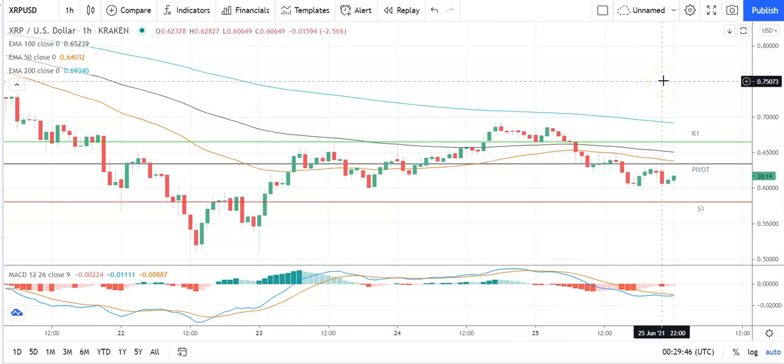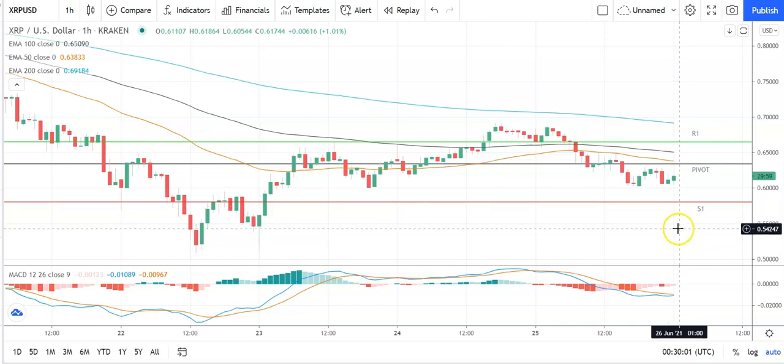In the event of an extended rally, should see Ripple's XRP target 0.75 levels before any pullback. Second major resistance level sits at 0.7198. Failure to move through the pivot will bring the first major support level at 0.5797 into play. Barring an extended sell-off on the day, Ripple's XRP should avoid sub 0.55s. Second major support level sits at 0.5481.